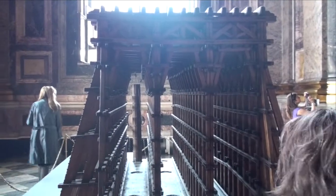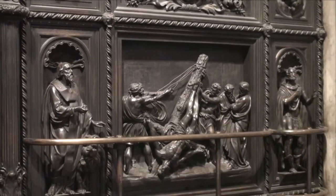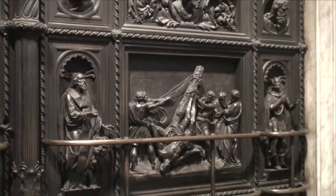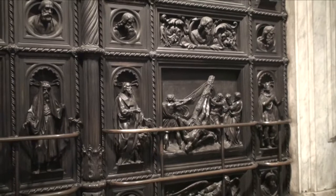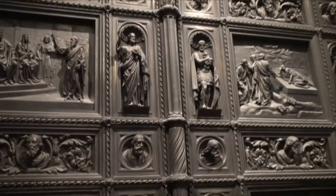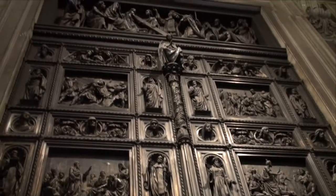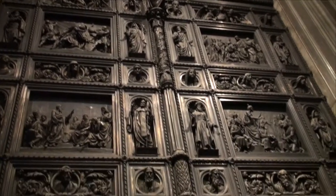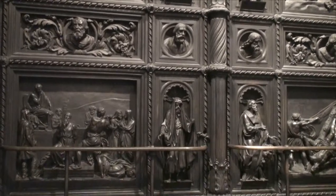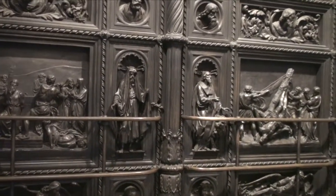How can it be? The mechanism allows even a child to open this door, because it is very easy to open. It's 10 tons, each fold is 10 tons. But the special mechanism which is installed there allows even a little child to open it. Very big. I can't zoom back far enough. Apparently it's a 10-ton door, but it's designed so it's all balanced, so anyone can push it open.